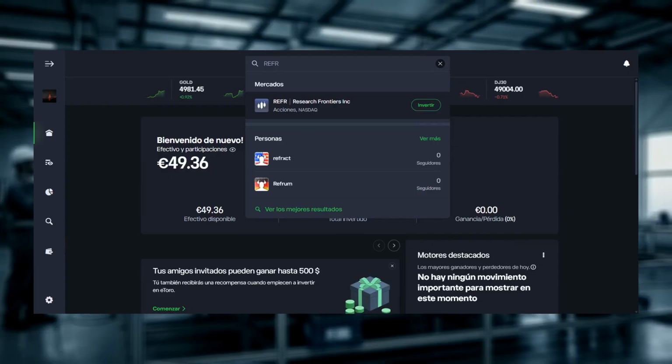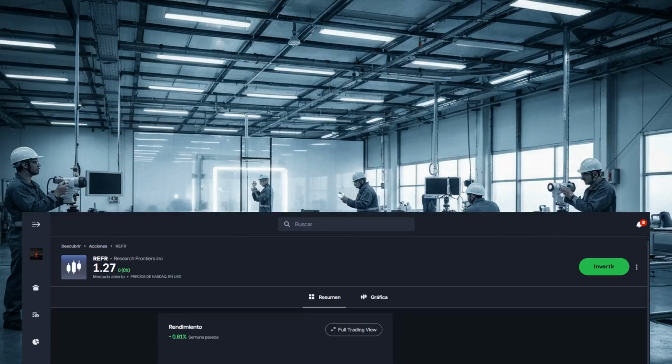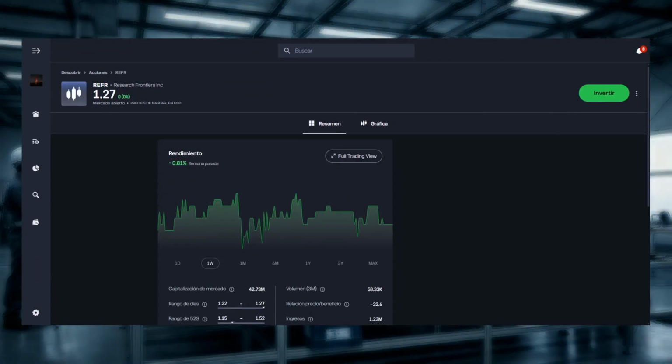Make sure you locate the correct NASDAQ match for Research Frontiers before proceeding. On the stock page, you can review basic company information and view the price chart for context. Confirm the company name, NASDAQ listing, and ticker to ensure this is the correct asset.